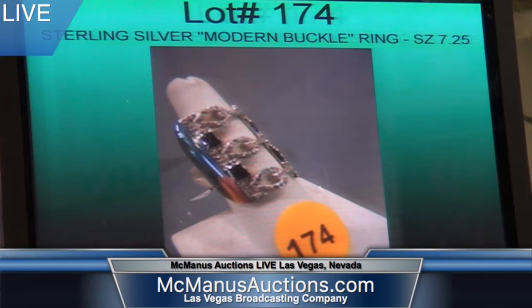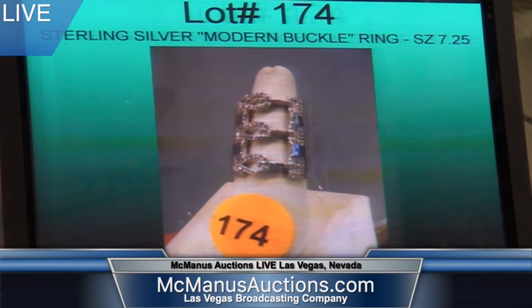Unique ring here, look at that, nice piece right there, different one, you never seen a ring like that. Only here at McManus Auctions. Give me a bid for it. Start me out. $25 takes it. 25, 10. 10 up a 10. It's a buckle ring. 10, now 20. 20 here, now 30. 30 where?